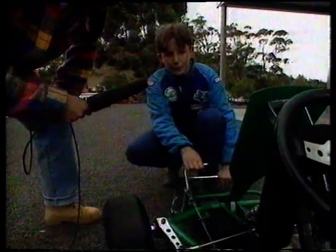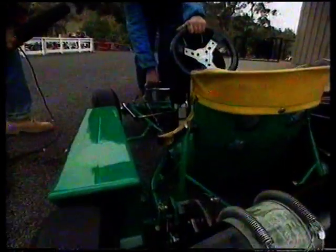So, Jared, can you tell me about your go-kart? Yeah, well, this is your brake cable. You pull that back and forth. If you want to slow down, you don't pull on too much. But if you really want to stop, you can jerk it real hard with your foot, and that'll go all the way up to the back, which you can see moving.